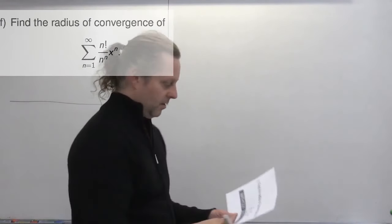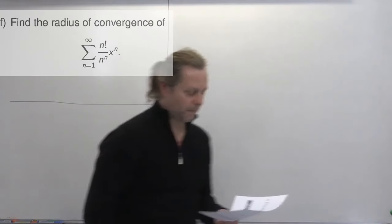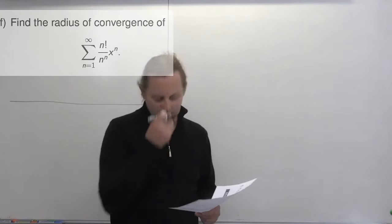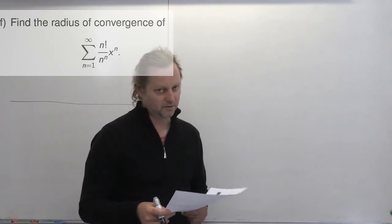So here we're looking for the radius of convergence of a power series, and we're not asked for the interval of convergence. We don't need to worry about the endpoints of the interval of convergence here. We just need the radius of convergence.